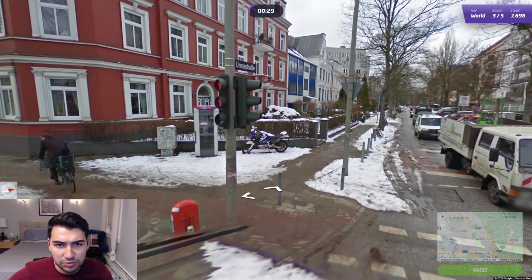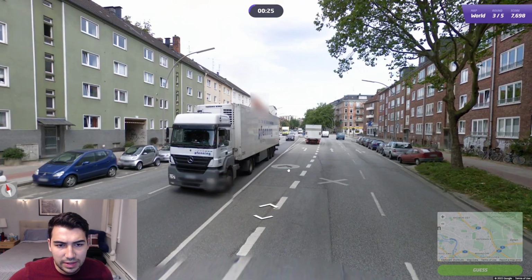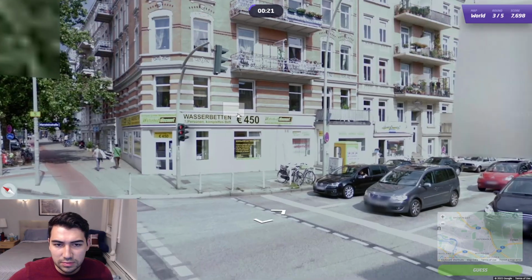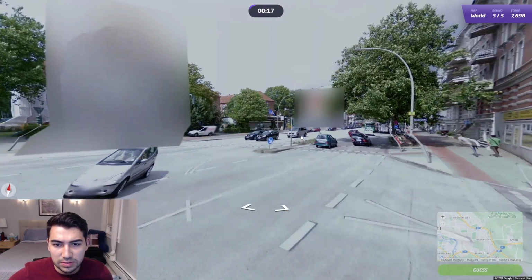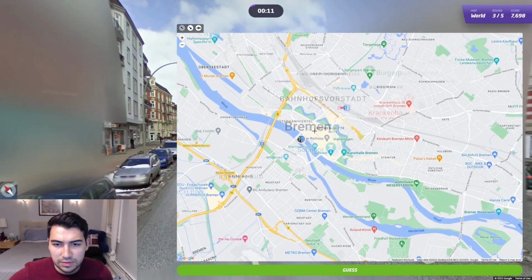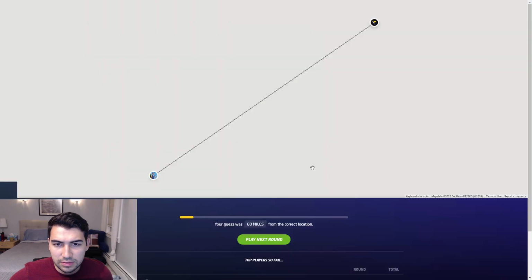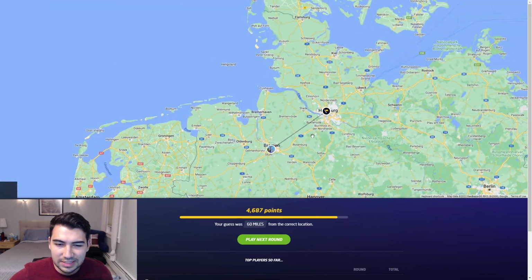It's a landscaping truck. I don't think they probably go that far outside of where they're stationed. I don't think you would get a landscaper from a completely different city across the country. So, if that is the case, I think we're in the right city. So, let's just go kind of around here and hope that is correct. Let's go for it. It was not Bremen, it was Hamburg, unfortunately.